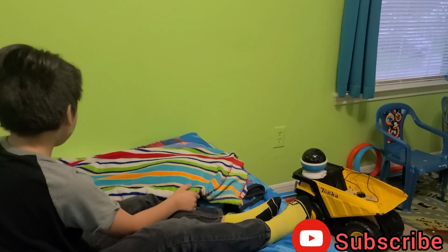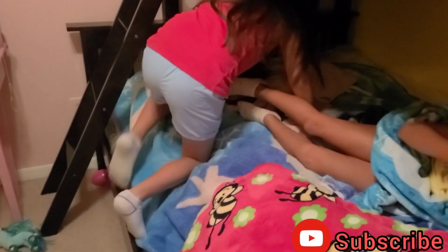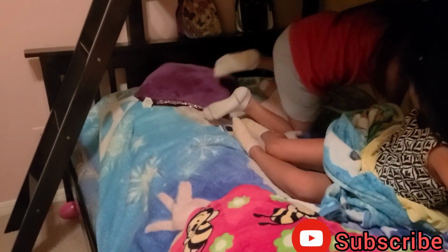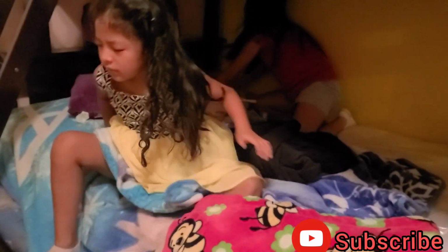What he does is he wakes up the kids in the morning and then he's off to work. As you can tell, my oldest is not a fan of waking up in the morning. But the first thing they do when they wake up is they make their beds. Here's my youngest as well. She's not a morning person. But yeah, they make their beds.